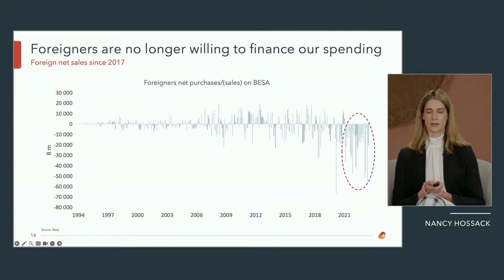To reinforce that point, this is data that comes out of the bond exchange in South Africa, and it essentially shows the foreign net purchases or sales in our bond market. And since 2017, we've actually seen foreigners exiting our bond market. As you can see from this chart, this became particularly excessive over the last 2 years.